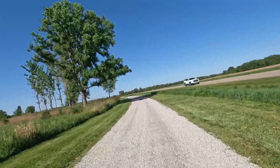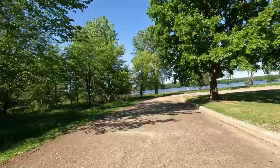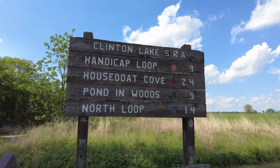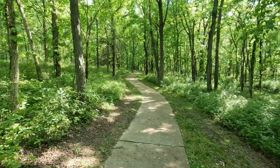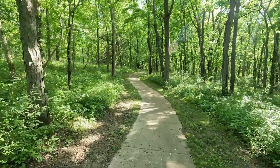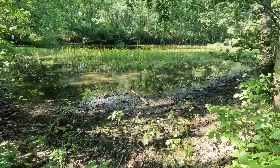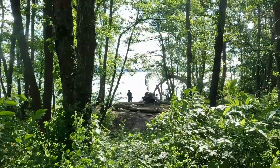There is this nice gravel bike trail that follows the park road from the campground down to the beach. There are also a few hiking trails in the park, including a short ADA trail through the woods and a 2.4-mile trail that passes a small pond and a quiet lakeshore resting spot.